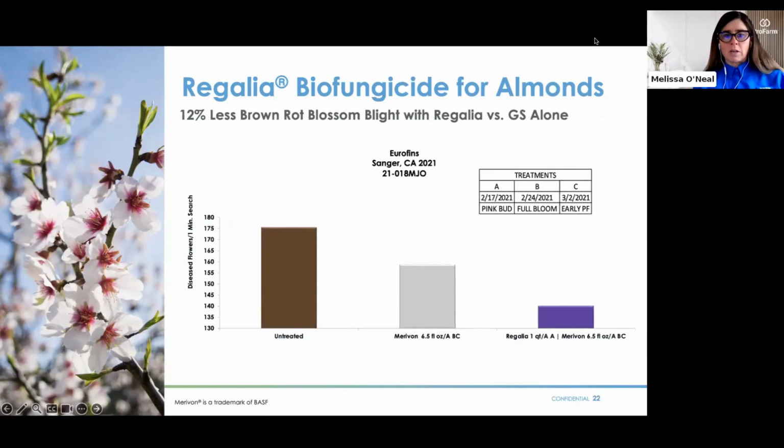Next, we'll consider where this trial was performed. It was in Sanger, California with Eurofins, and we looked at the number of diseased flowers per 1 minute timed search on the y-axis. Untreated control in the brown bar was about 175 diseased flowers observed per minute. In the middle, you see the standard product Maravon. It was applied at 6.5 fluid ounces per acre at the B and C timings. The number of diseased flowers per timed search was around 160.